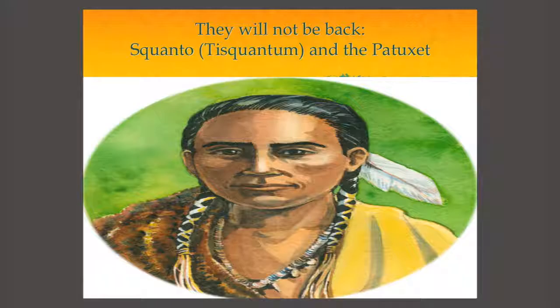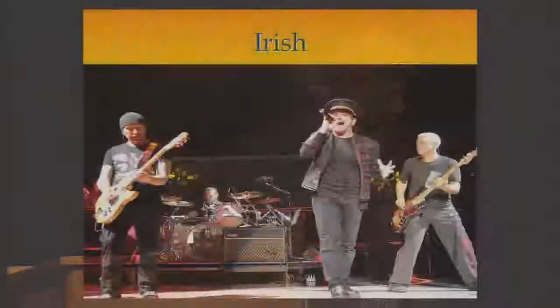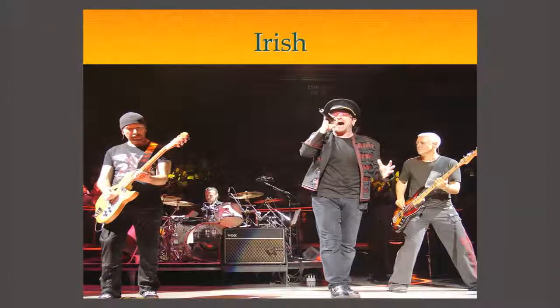So the language of Squanto, the Indian fellow you all remember from your history books who helped the Pilgrims make it through the first winter. The Tupinambá, who occupied the coast of Brazil in the 1500s and were eventually wiped out by a combination of factors, mainly the activities of Jesuit priests. And another language that might be dying out is Irish, and we don't know how much longer that will last.